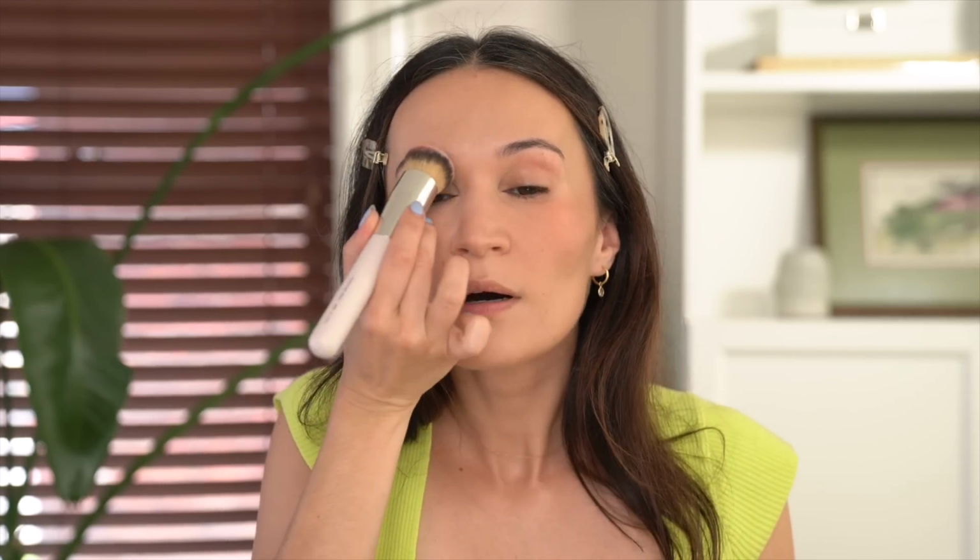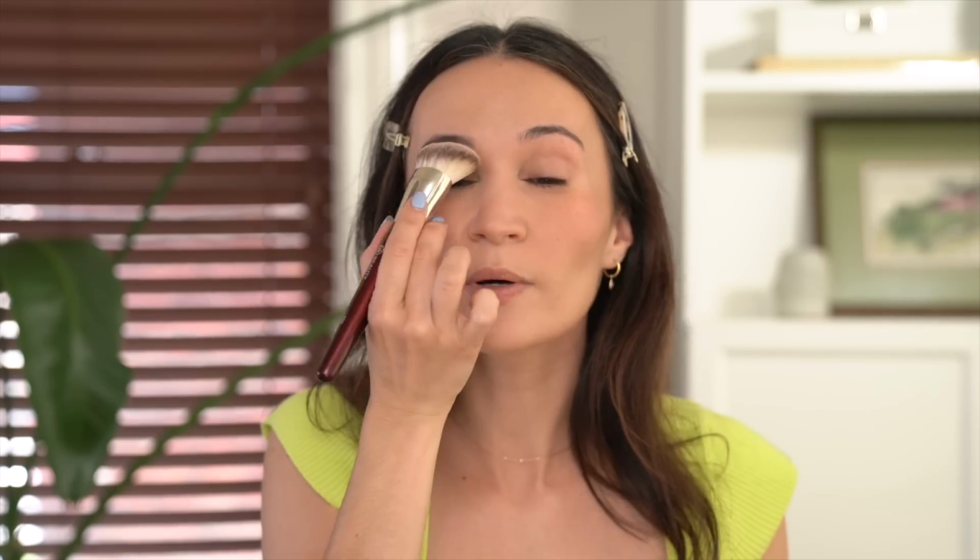And then whatever's left on the brush, I love this trick, just using it across the brow bone. It really marries the look together, and then you don't have to worry about wearing eyeshadow.